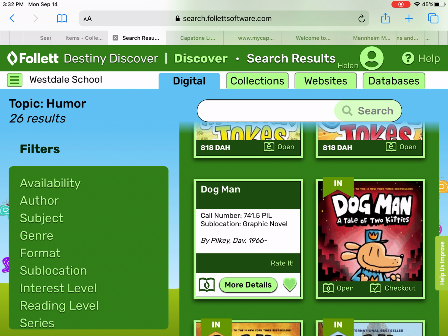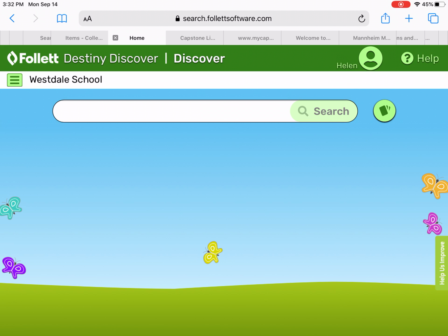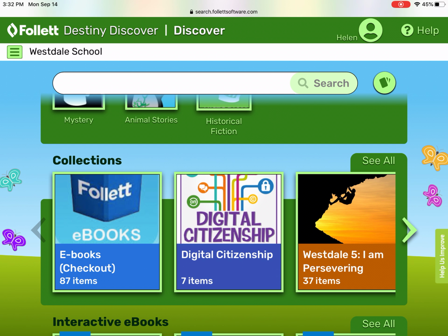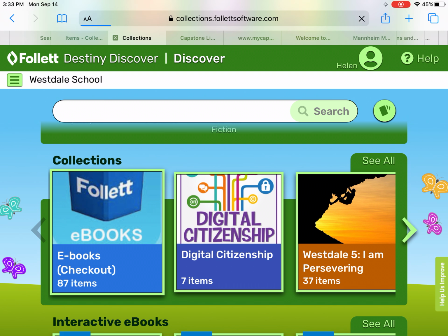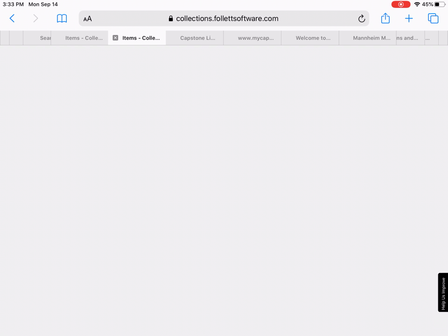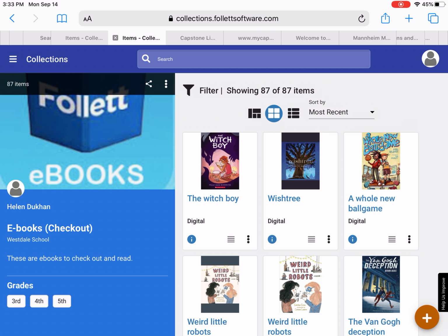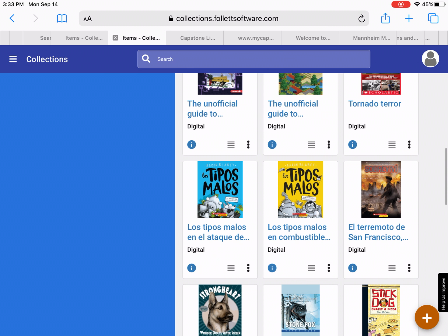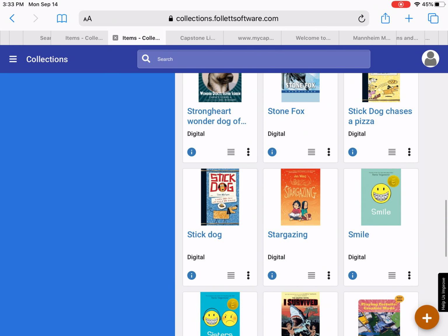The last thing I want to show you, I'm going to go back to Discover, is anytime I get brand new ebooks, I'm going to keep them in a collection. And the collection says Follett ebook, ebooks checkout. And there's 87 right now, but I'm hoping to add more to the collection. And if I tap in here, I will be able to see my whole ebook collection that's not Capstone. So all of the books here are not Capstone books.